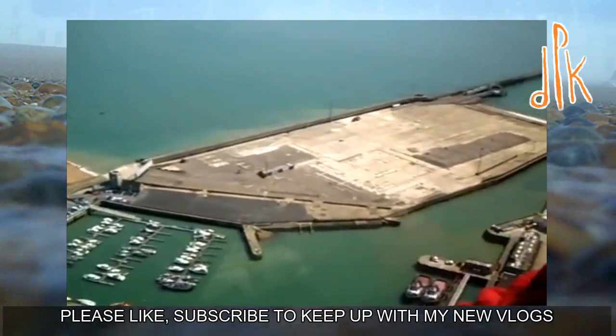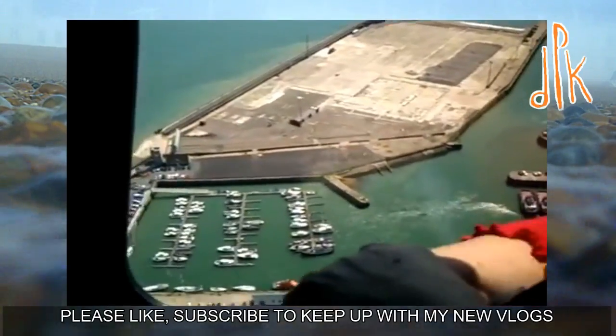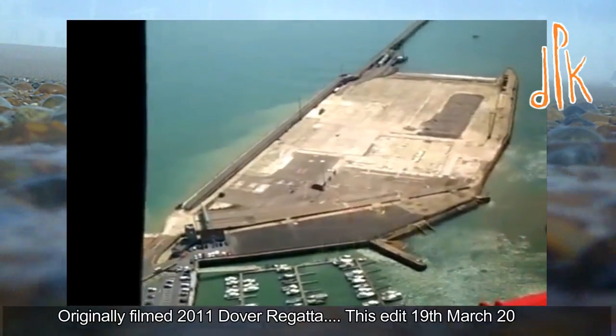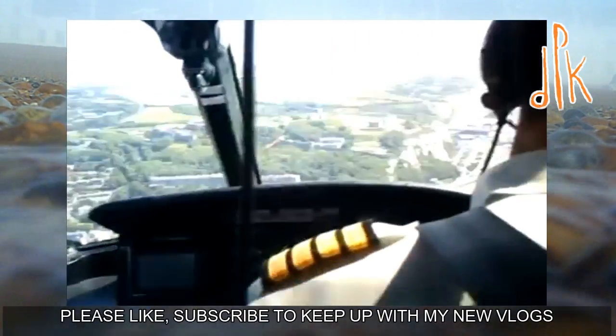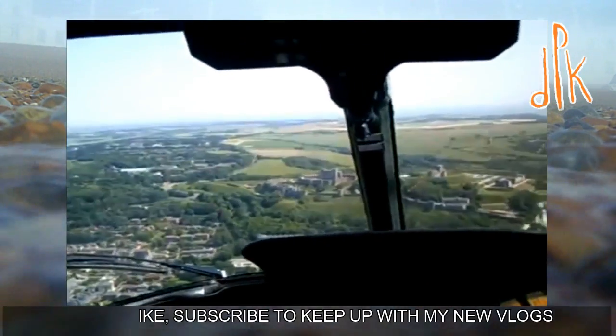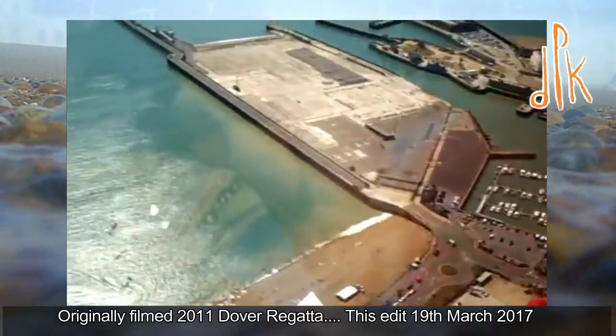That's going to be all filled in. It's going to be a bit strange. So that's planned for, I think, 2020. At the moment, it's all rubble. There's me. There you go. Can't believe it was 6 years ago.